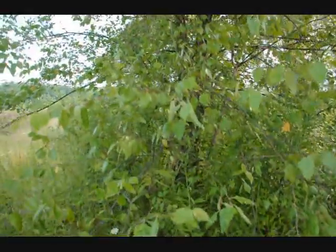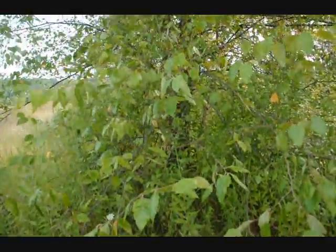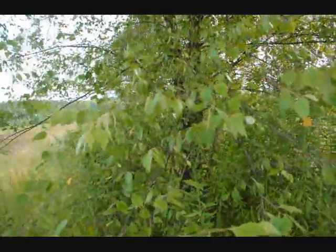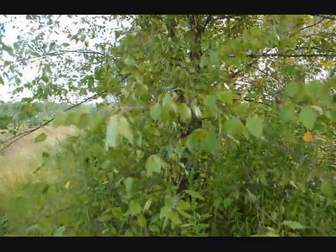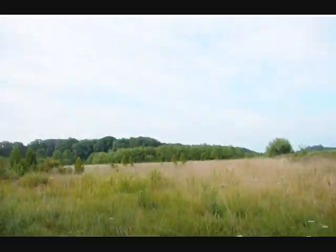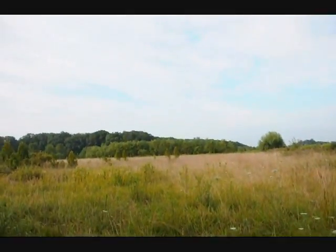These big clumps, we have big tree diggers come in and they buy these from us, and they take these out for ornamental landscaping, and we get $500 per clump. Now, as you can see, we have quite a few of them down through there, and then off in the distance, you can see we have about 500 of them in that clump.